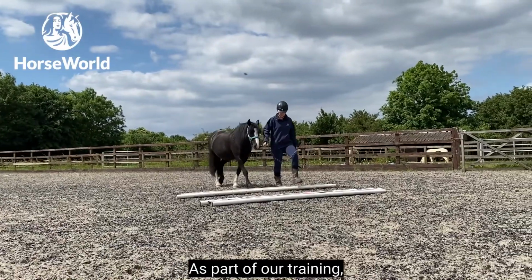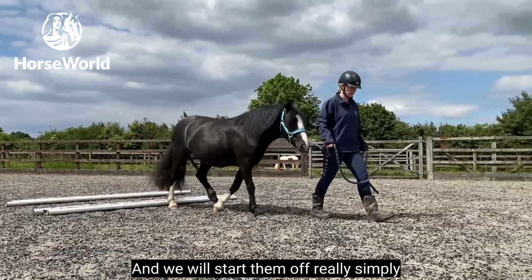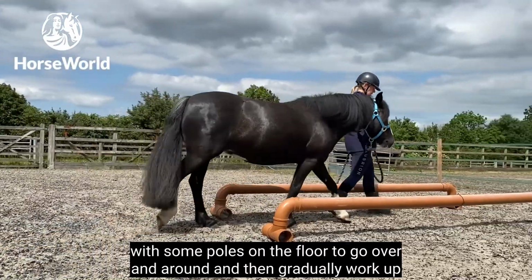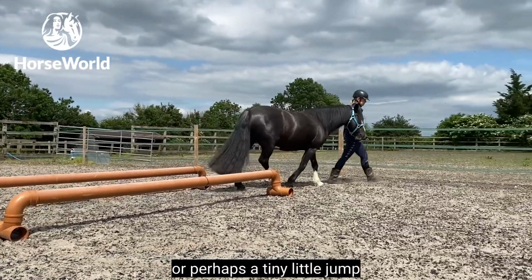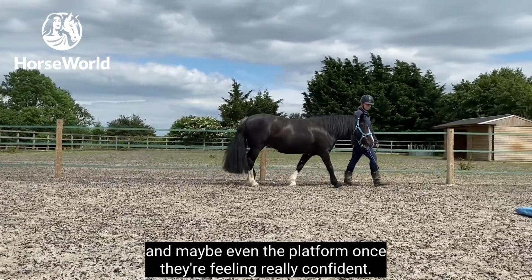As part of our training, our ponies will be introduced to all of the obstacles that they'll ever meet with the students. We will start them off really simply with some poles on the floor to go over and around, and then gradually work up to the more difficult ones like the water tray or perhaps a tiny little jump, and maybe even the platform once they're feeling really confident.